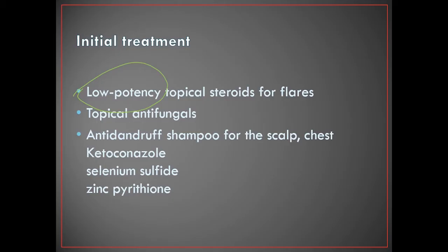When we treat anything in the face, the same goes for when we treat a child, we choose low potency. Why? Because high potency steroids cause side effects. Side effects of topical steroids will be discussed in detail in another lecture, but in this lecture I need to mention that one of the very famous side effects of using potent steroid on the face is another condition that we are going to discuss today, that is rosacea. We will discuss this in a minute.